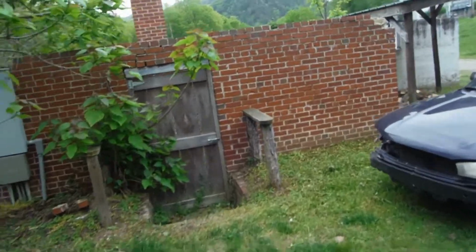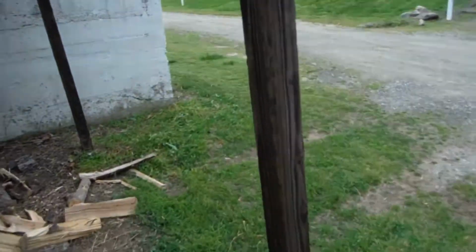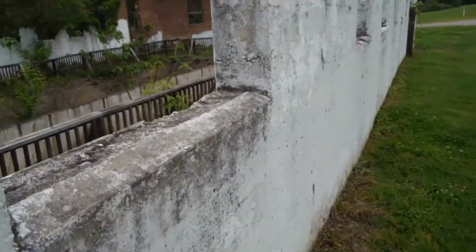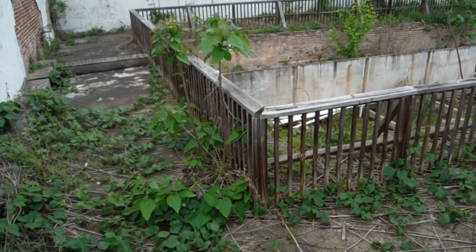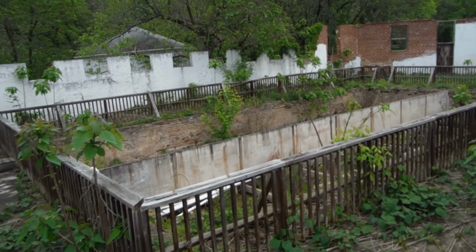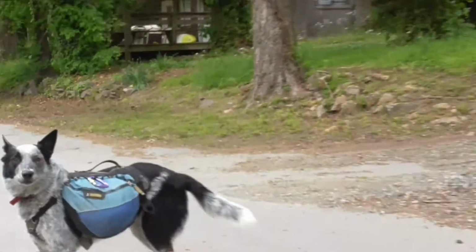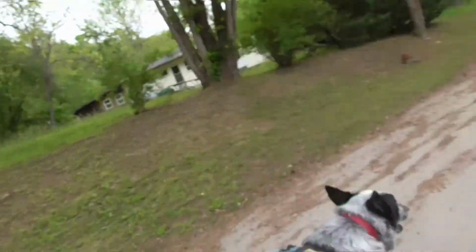Here's this pump house from 1775. Pretty old. Come on, Bandit. And there went Alex. And it's back to the trail.